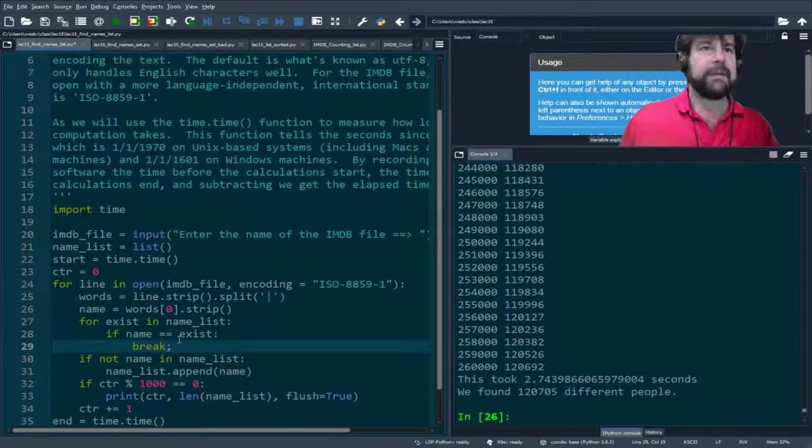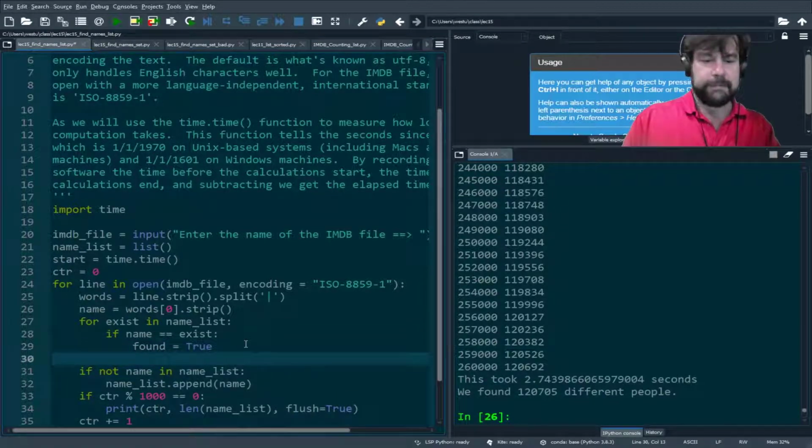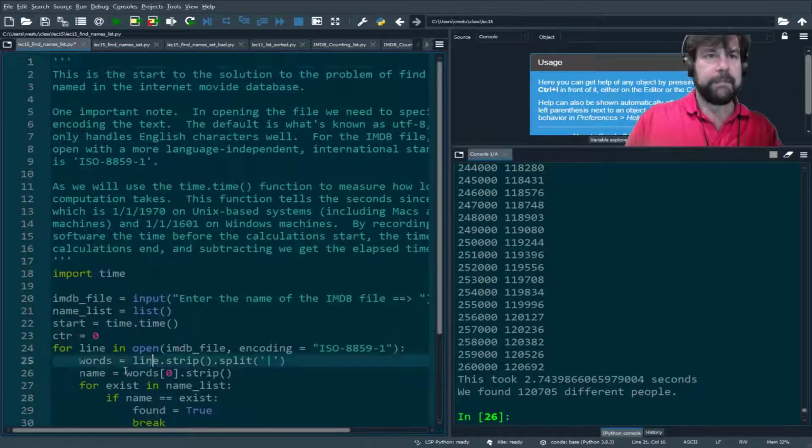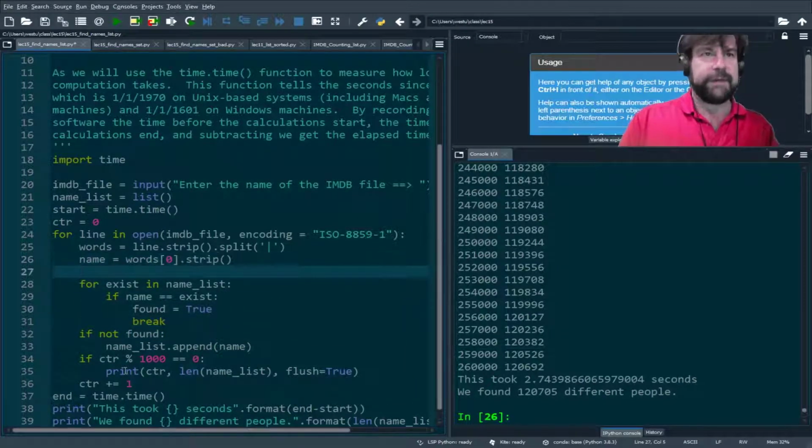No, that's not going to do it. We'll set a variable. And then we'll break. And then we can just say, if not found, oops, shoot. And I guess the only thing we have to do up here is we have to say found equals false.